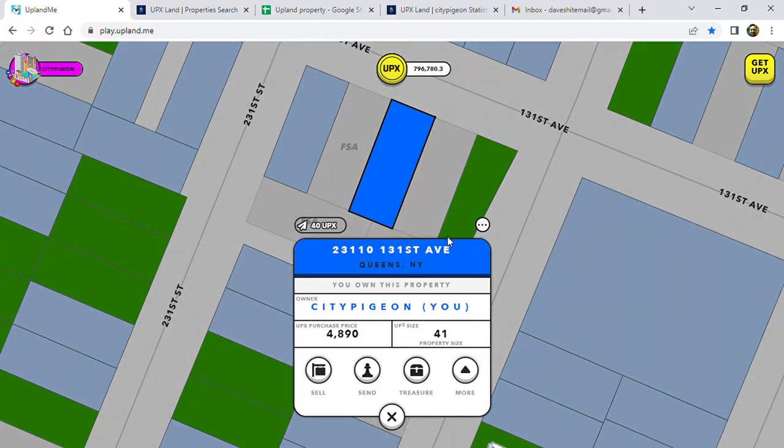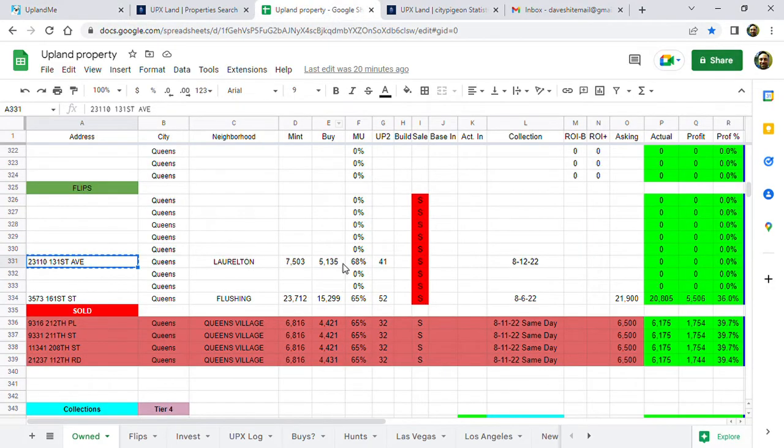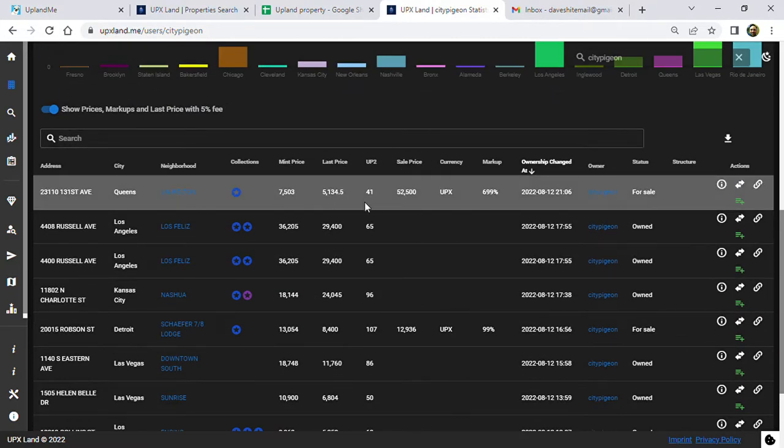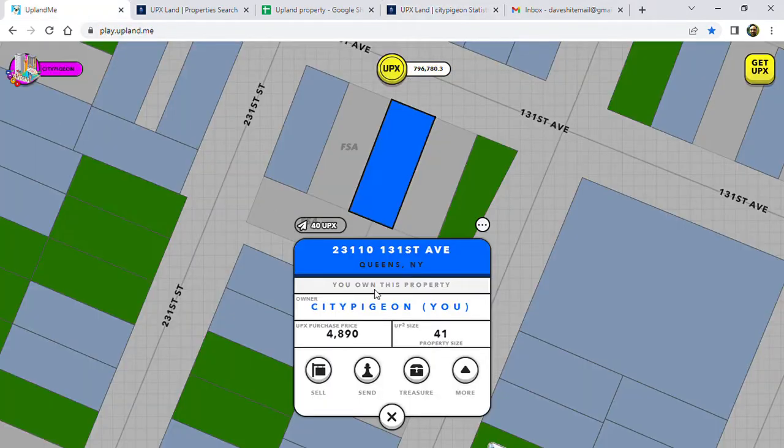And you go in and you're going to be like, all right, I'm going to sell this property. And you're like, oh, I paid $48.9 for it, which really you paid $51.35 because you're going to pay your fees. But Upland is only going to show you your purchase price, not the price that you actually paid for it. On UPLAND right here, it will show you what you paid for it.